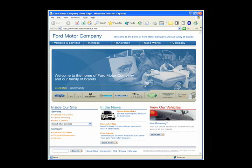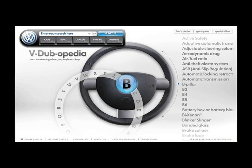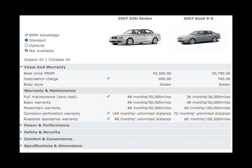But wait, the research is not through. Please don't go to the dealerships yet. You gotta go to your dealership's website. See what the national deals are, and you'll also find out what the MSRP value of each car is. Now, for you newbies out there, MSRP means manufacturer's suggested retail price. Each car has a standard range depending on the amenities offered.